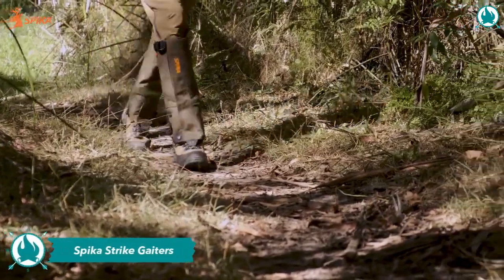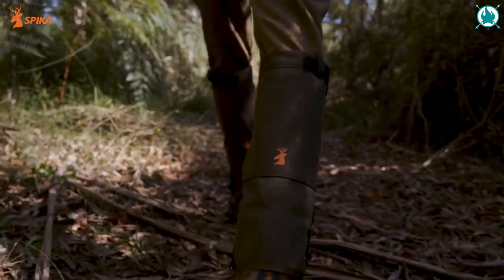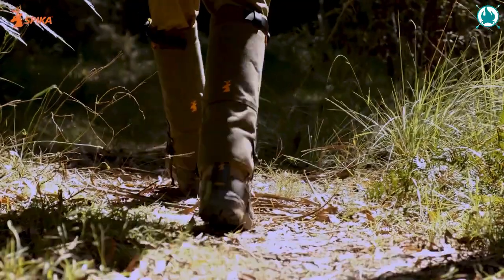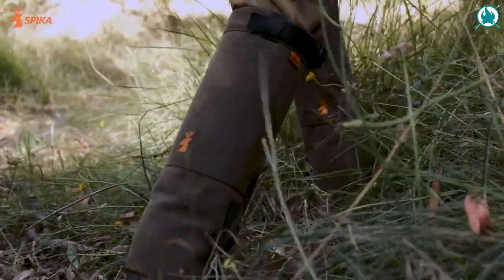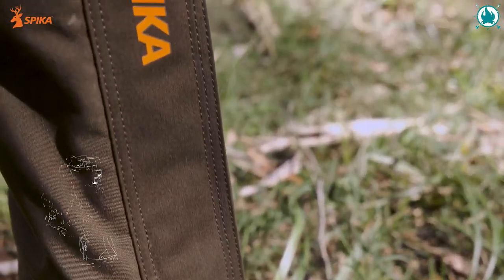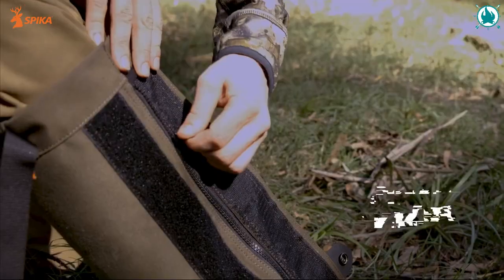Prepare for the unpredictable with Spica Strike Gaiters, your shield against the wild. These Australian-crafted Spica Strike Gaiters are here to reduce snake bite-related fatalities. Standing tall at 39 centimeters, these gaiters are built from highly durable polyurethane, ensuring lasting protection.